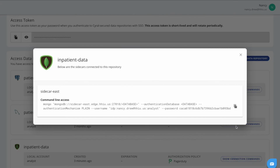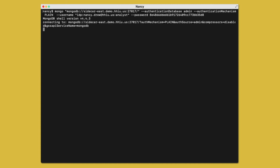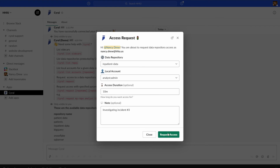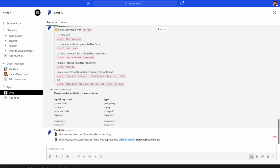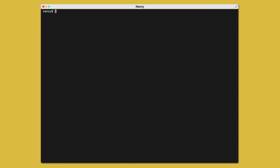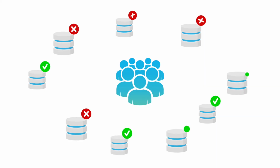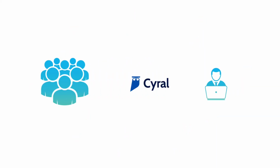But when Nancy, who is not on call, attempts access, Cyral blocks the attempt. Fortunately, if the matter is time sensitive, Nancy can still request access on demand through ChatOps. Lastly, all of this activity, authentications, database connections and queries, and approvals are logged for audit and analysis in an analytics tool of our choice. And that is how Cyral simplifies and automates the toil of managing access to production data for incident response and troubleshooting.